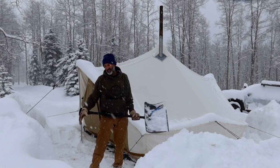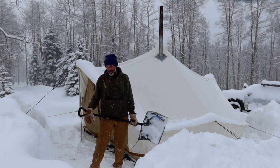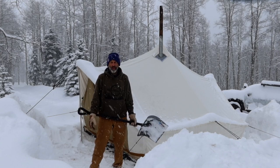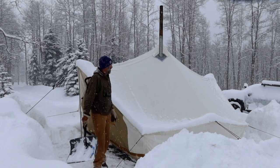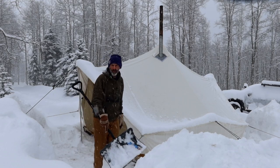I just don't want my tent stakes to get frozen underneath solid ice, because then it's a real pain to chip them out of there. So that's why I want to keep this area clear. And I want to have an area to walk around in. The rest of the snow is really deep, and I want to have a place for Sierra to come out and use the restroom and stuff like that. So that's the name of the game today. Just maintaining camp. There's always something to do when you're winter camping.